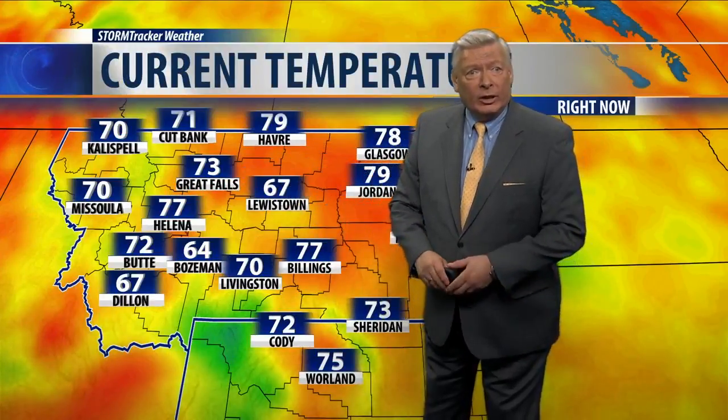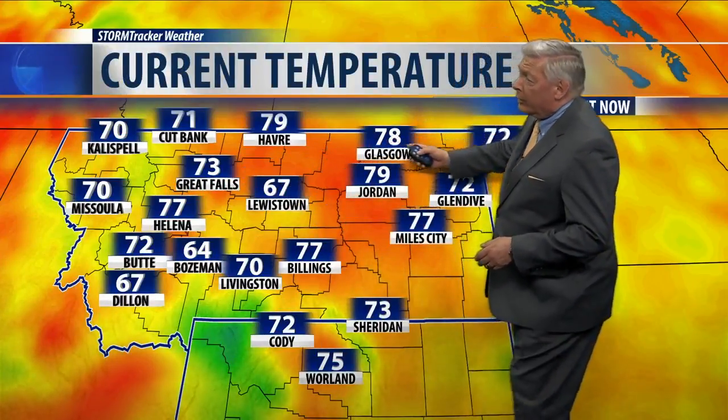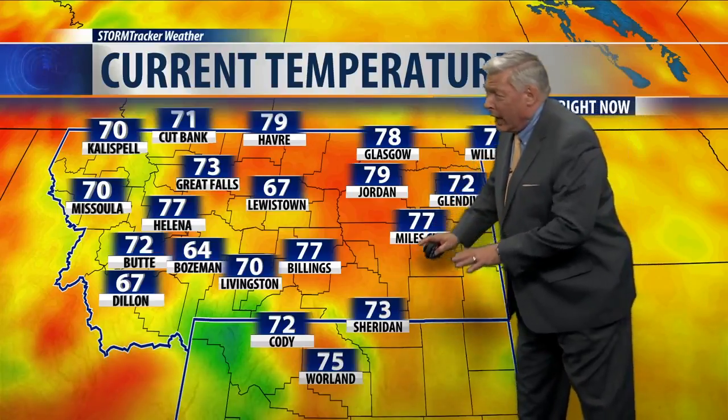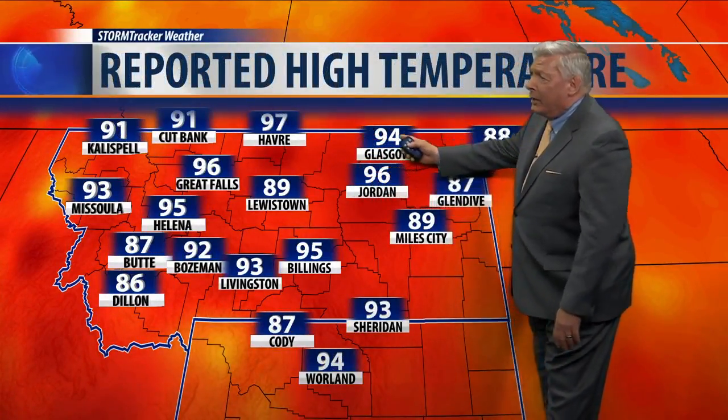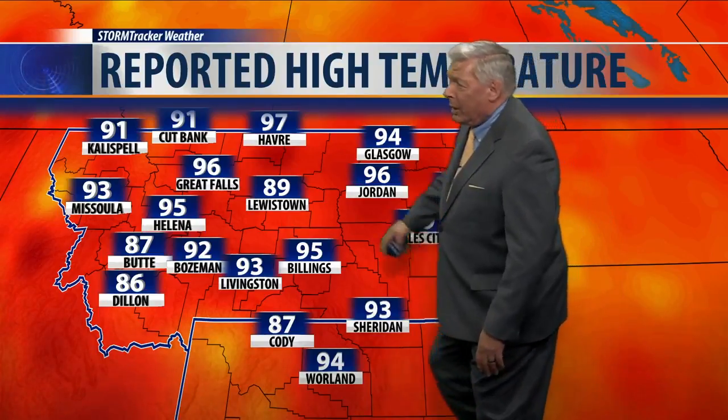Now you'll notice our current temperatures right now out in the west we're into the 60s and 70s out there. Across the high line 70s as well. Actually, we've kind of cooled down quite a bit. We've had those showers move in. Billings 77 right now. 73 over at Sheridan. 72 over Cody. Now these are our reported highs. Look at how hot it got here. Oh my goodness. 94 Glasgow, 96 over Jordan. We're at 91 at Cutbank out in the far west into the 90s out there.